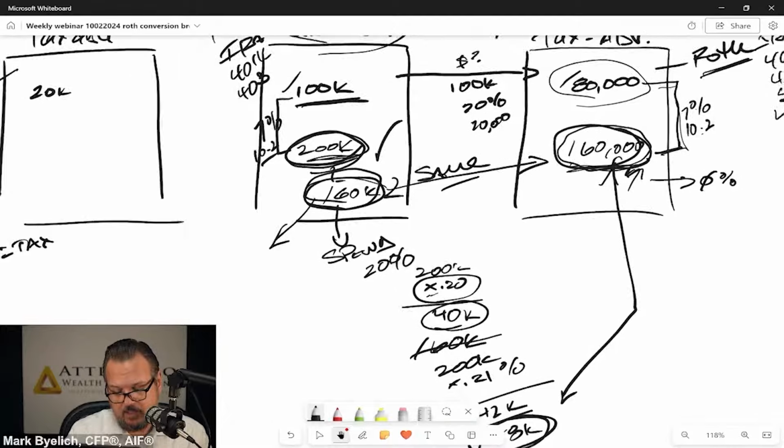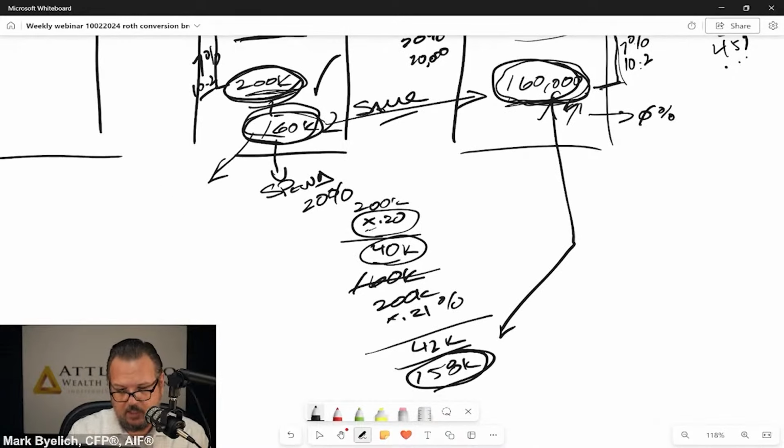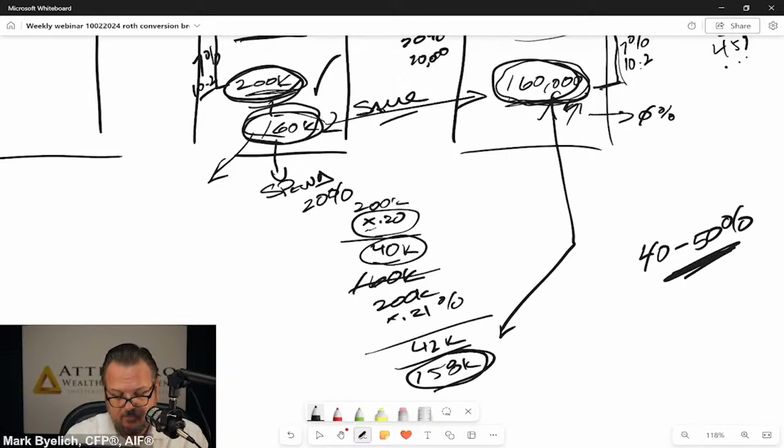But experts, including the folks I have the good fortune to work with, project that your average middle class American is going to be in the 40 to 50% effective tax rate in the future. And that, of course, is greater than where we are today. So I hope that makes sense from a break even.